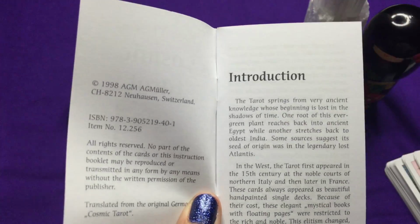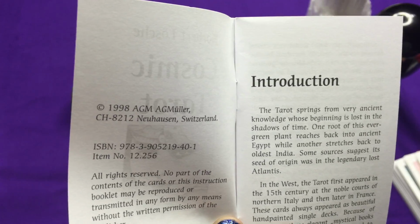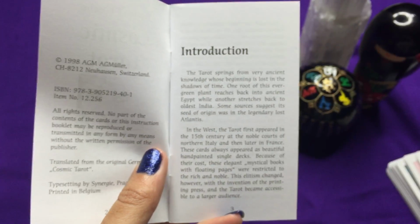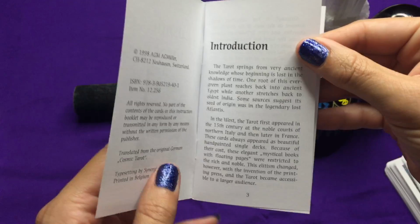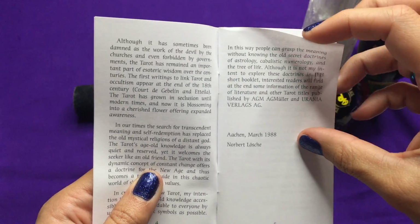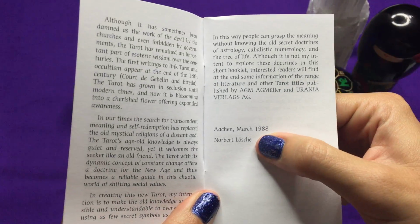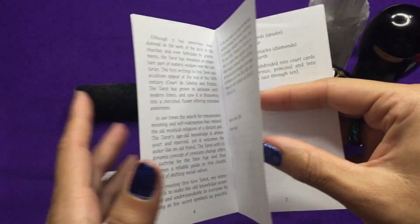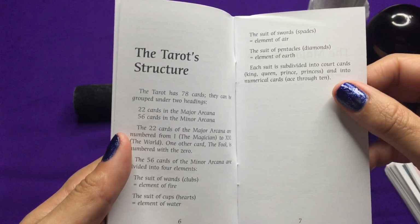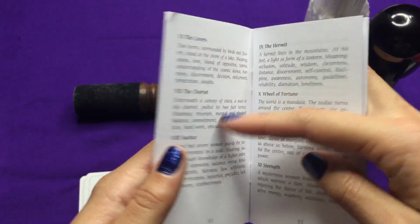So, I'm sorry, my mistake. I said 80s deck. This is 1998, like I was totally in high school at this time. Okay, so it does have kind of an introduction about tarot and things like that. No, I was right. Here it says 1988, so probably the reprinting was 1998. Okay, so it just kind of tells you about the structure, a little bit about each card.